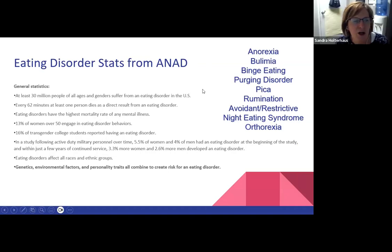So my last slide here is on eating disorder stats, and this is from the Anorexia Nervosa and Disordered Eating website. I listed here over on the side a lot of the different types of eating disorders. Some of these are recognized as eating disorders. Some of them are categorized as other eating disorders that are not yet recognized as eating disorders. But we have anorexia. We know that's the one where people really reduce the amount of food that they're eating. It can be very life-threatening.